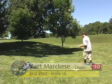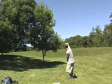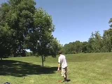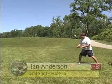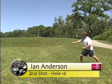Marquise next. He's looking at a big hyzer line out and around this tree. It's a good stroke. It may come up a little short, but with a drop off behind on this hole, short's much better than long. Ian Anderson.